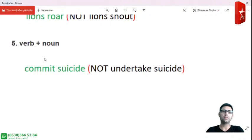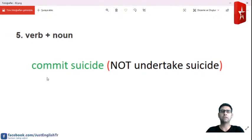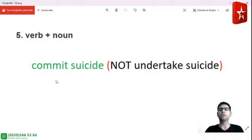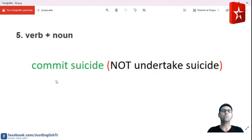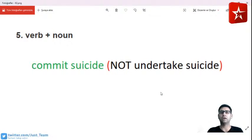Ve beşinci maddemiz verb plus noun. Örneğimizde commit suicide. İntihar etmek. Not undertake suicide. Mesela commit birçok şeyde kullanılabiliyor. Undertake yakın anlam ama suicide ile undertake kullanamayız. Mesela committing a crime, bir suç işlemek. Undertake crime değil mi? Gitmiyor.